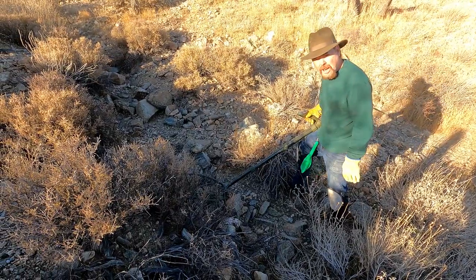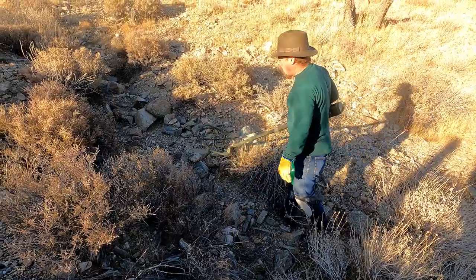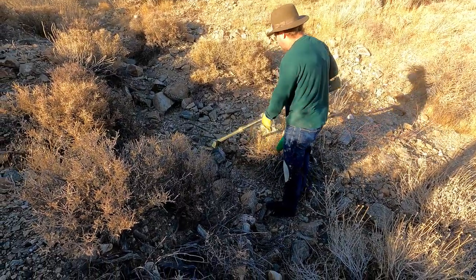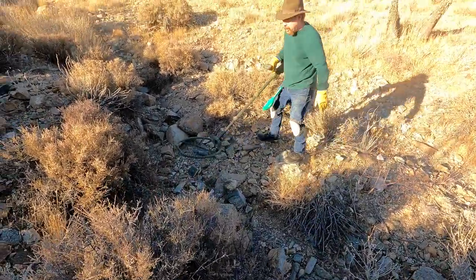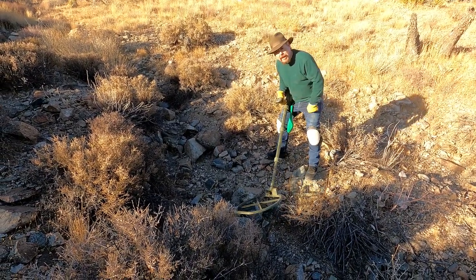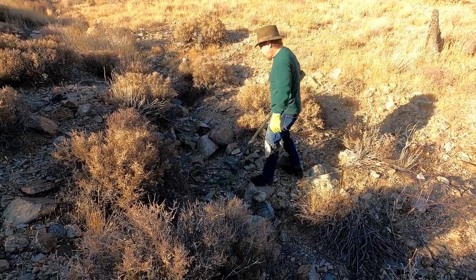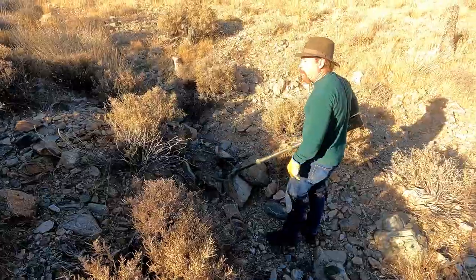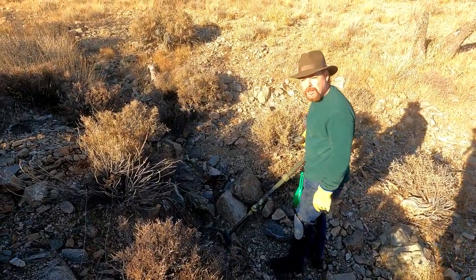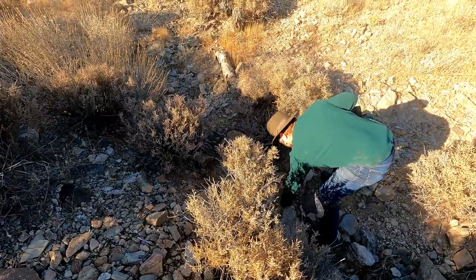Now, when you find a target, remember, you're gonna do your cross pattern. You're gonna go left and right. Then at 90 degrees, you're gonna go side to side. If the target repeats, you dig it. If it doesn't, you don't dig it. You dig it? Keep that coil to the soil, boy. Oh, look at this.